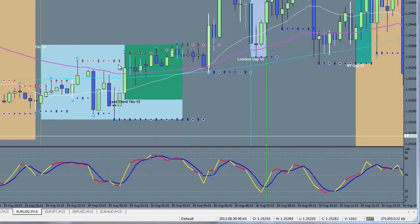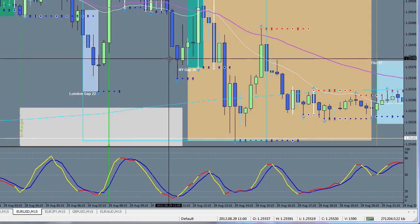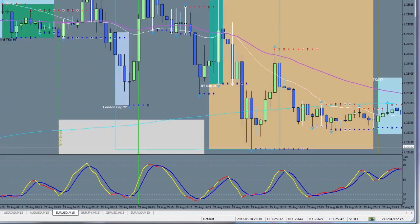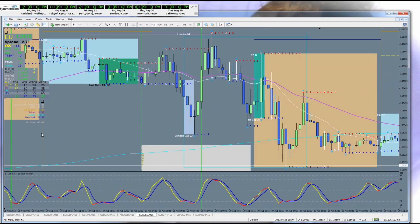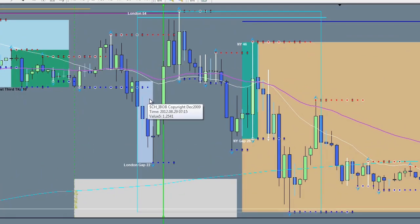Okay, so let's go back. I want to go back another day and just kind of show you where we're at. So the start of the new day is the Wellington Open. That's the goldenrod vertical lines there, and this is all of yesterday. And again, London Open, the market opens up and it makes a move, and when it made this move, it was kind of far into its swing for me. I explained that in the swings video, so I'm not going to go into it here.